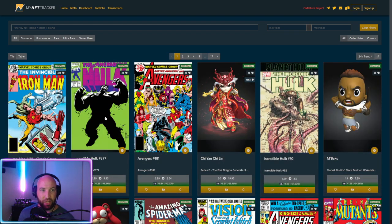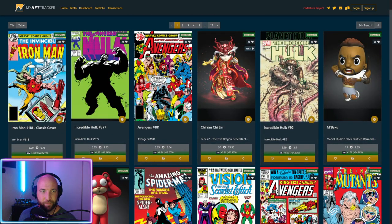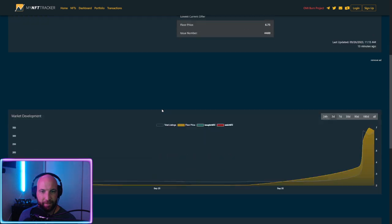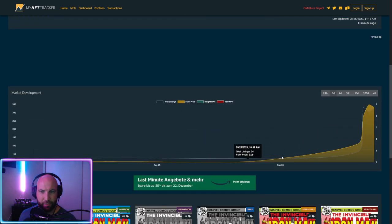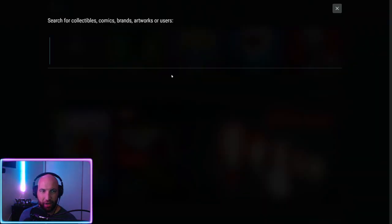So the ones that are up a lot right now, interestingly enough, is actually Iron Man, and I think this is the first appearance of, I'm trying to remember who that's the first appearance of. Yeah, man, this price really catapulted up. Maybe it's just because total listings is now up to 300. Maybe the price just got very thin. I almost want to look this one up. I'm not sure if it's just an error.